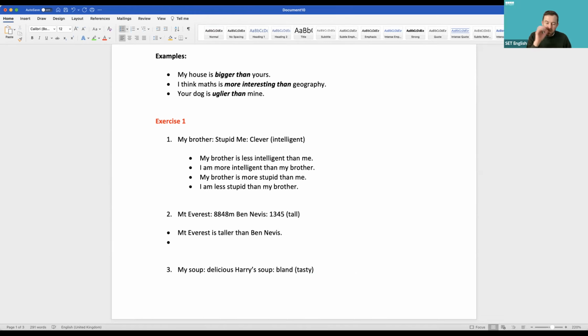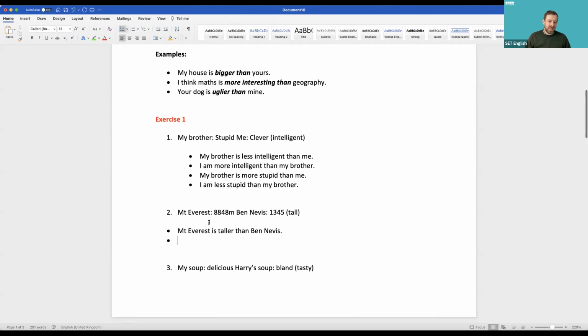Now this is a weird one as well, because when we talk about people, you could say Paul is taller than Alan. But when you use mountains and people, the word for less is not the same. You'd say Alan is shorter than Paul, but you wouldn't say Ben Nevis is shorter than Mount Everest. What would you say? Ben Nevis is not taller.